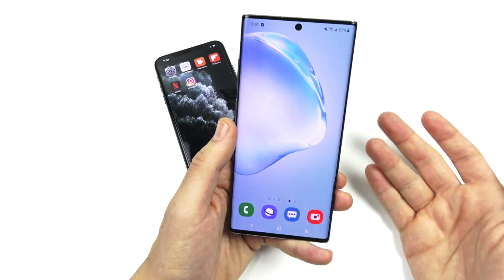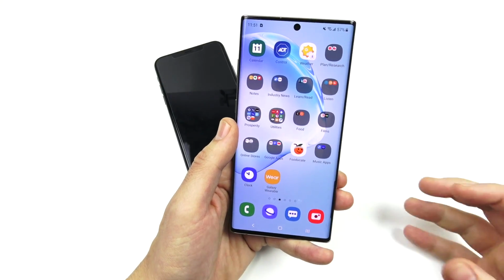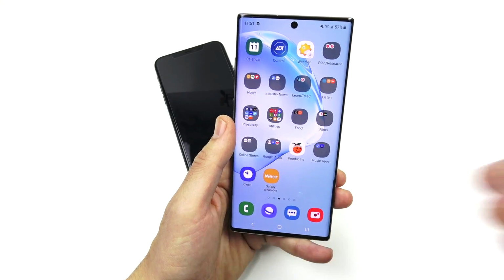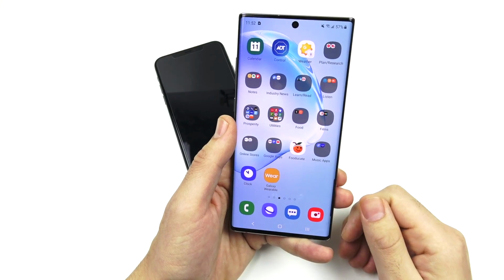It's just not smooth. I'm just really disappointed. Over $1,000 and we still don't have consistent, smooth updates on Samsung phones. It's starting to just get old at this point. Now, don't get me wrong.